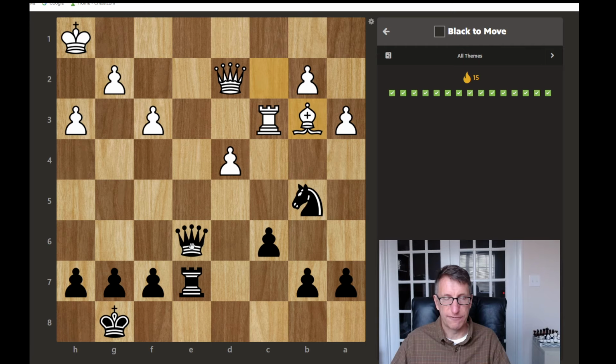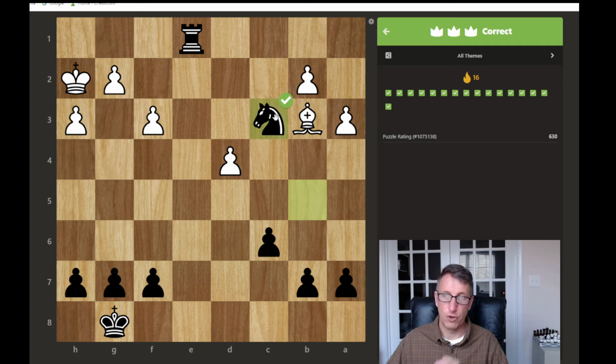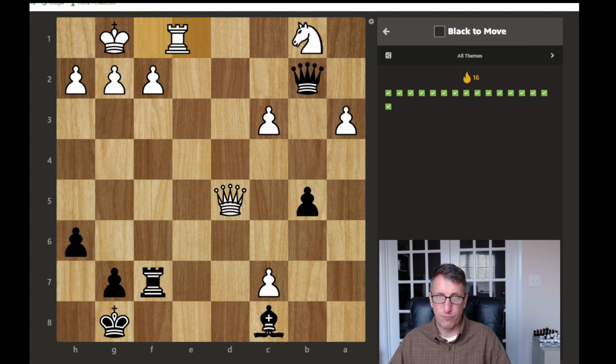But we could force a trade of queens with a check. So something like that, check. If the king just moves, then we grab the queen. So the queen would be forced to capture. Our rook would recapture, with a check up here. And then we could just pick off this rook with our knight and go ahead in material. All right. So there you go. Our objective was just to go ahead in material. Okay, we have 4 more problems to do.